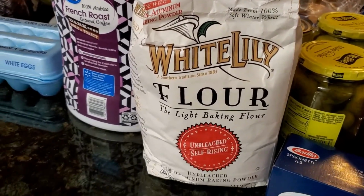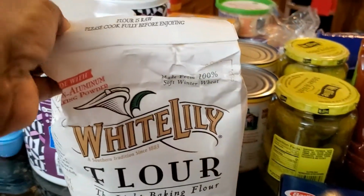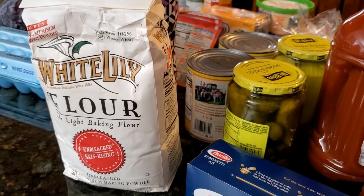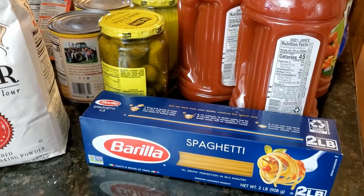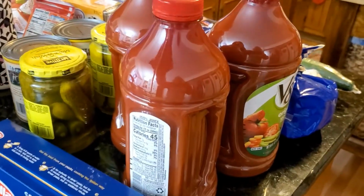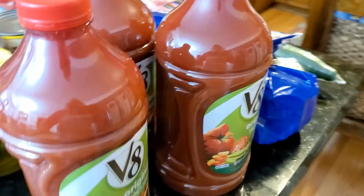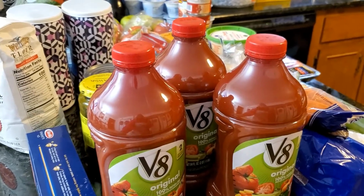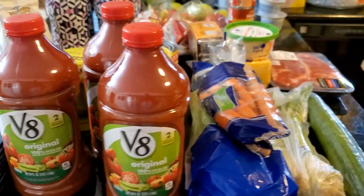I also needed some White Lily self-rising flour. I love White Lily flour. It is great, whether it's self-rising or all-purpose. It's a good flour to have. I needed some additional spaghetti to put in the spaghetti container because sometimes during this month there will be some type of pasta dish. Hubby loves V8. So we are always purchasing bottles. We never leave the grocery store without at least 3 bottles of V8. He keeps it in the refrigerator all the time, and that's kind of his late night snack.